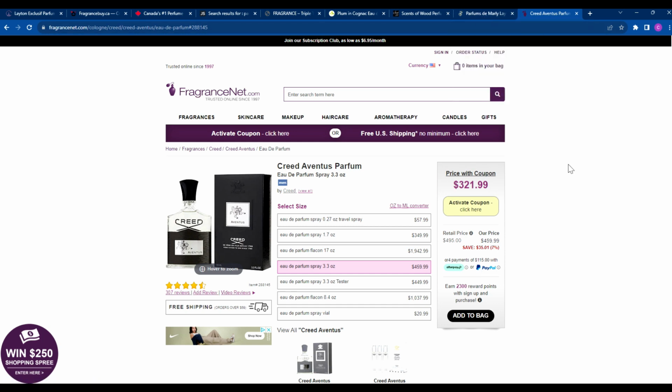So these are the main places that I look at. I also look at FragranceX, but that's not really a discounter as well. But those are the places that I look for. Wanted to give you an idea of where you can get discount fragrances from and how you can save some money.